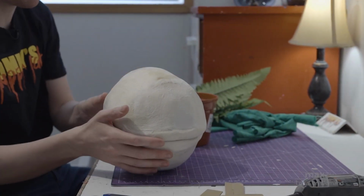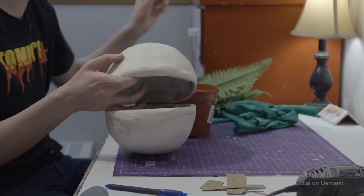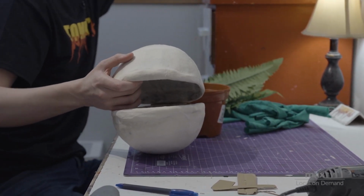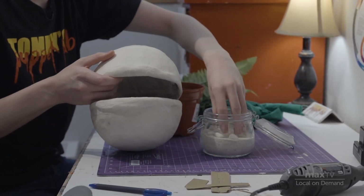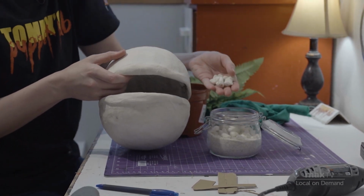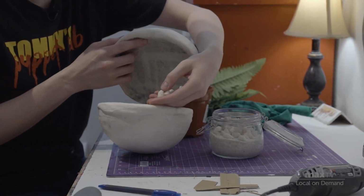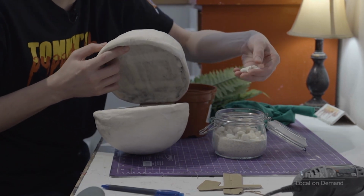The next step I would do would definitely be painting. And then I put the teeth in. Here's the teeth. All made out of toilet paper, so the teeth are all right here, and then they would get glued in afterward. But I've got maybe about 40 teeth.